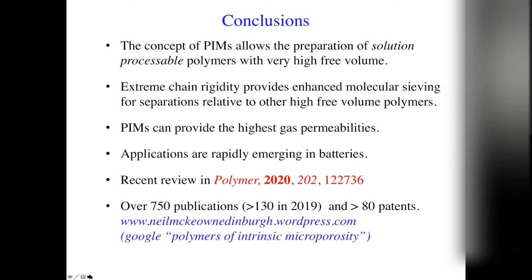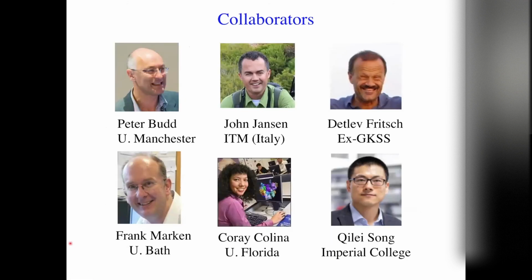So just to give a few acknowledgements, my key collaborators have been Peter Budd, certainly in the initial days, he suggested the membrane applications. He's been a great collaborator over these 20 years. We're still collaborating on a few projects. John Jansen did all the gas permeability measurements, and is doing some very sophisticated experiments with those polymers now. Detlef Fritsch is now retired, but he did the original gas permeability measurements back in 2005. Frank is doing all those electrochemical measurements. Corre, whose group does the modelling of the packing of PIMs for us, and Chile, who does our work on redox flow batteries.